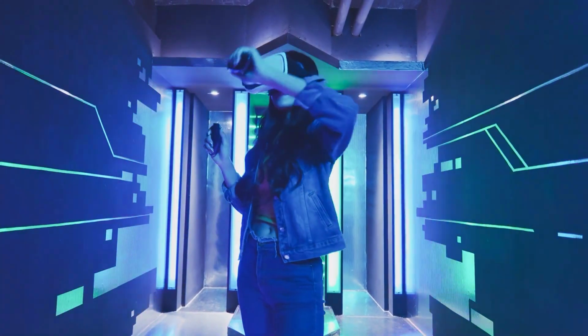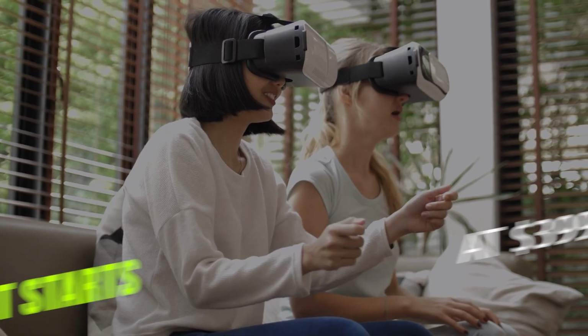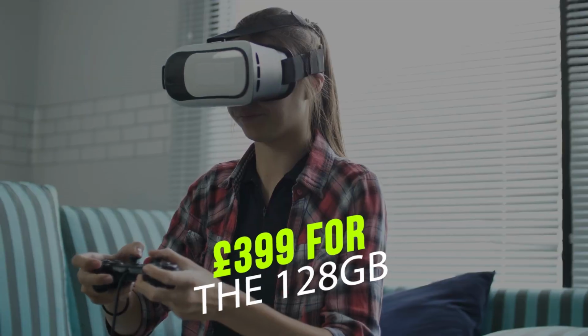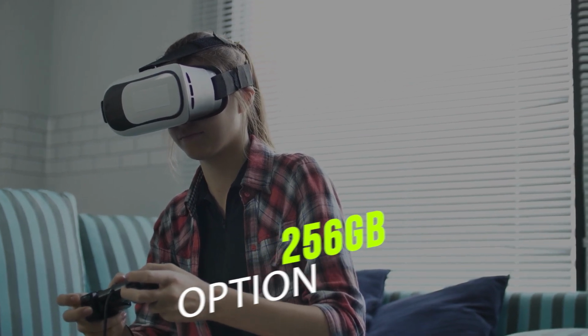This can be a bit of a hassle, especially if you're in the middle of an intense gaming session and the batteries die. Additionally, the MetaQuest 2's price has increased since its launch, which means it's not as affordable as it was when it first came out. It starts at $399 for the 128GB unit, but we suggest paying a little more to get the 256GB option, setting you back $499.